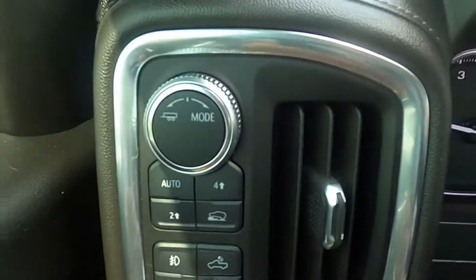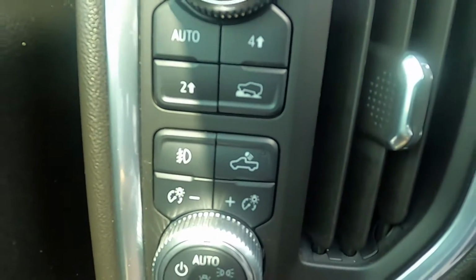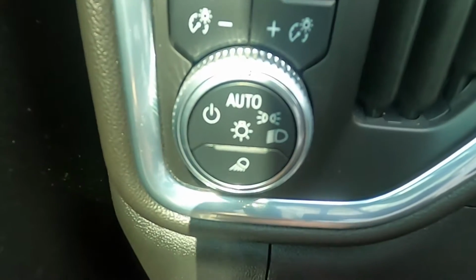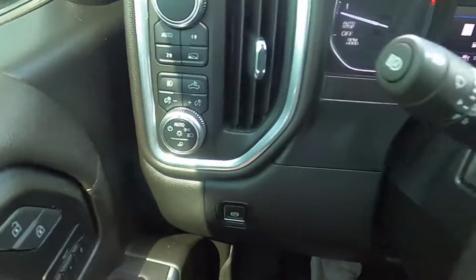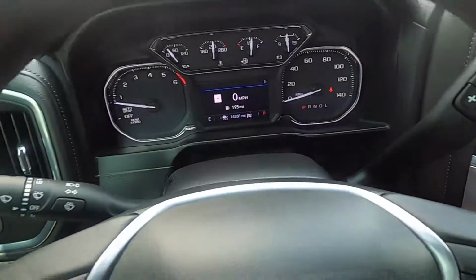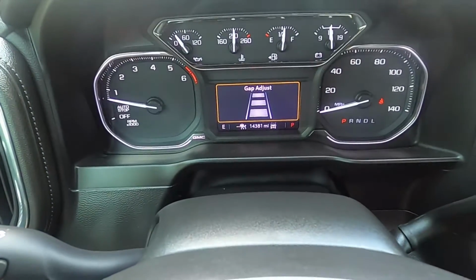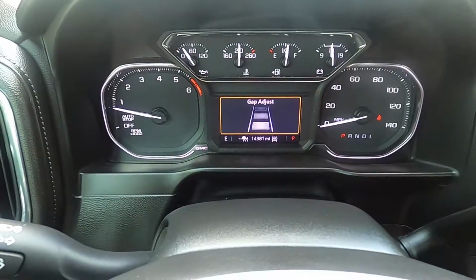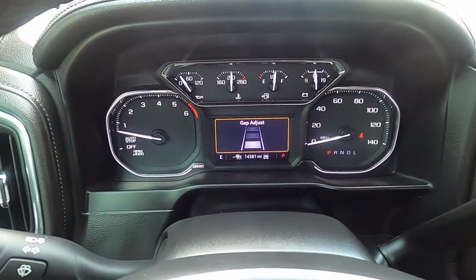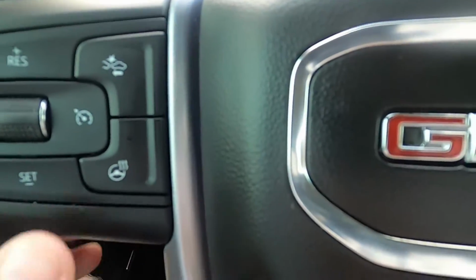We've got our trailer backup assistance. We've got our four-wheel drive options. We've got our light options as well as front and rear fog lights. And then our headlight options here. Wiper control, our gear shifter there, and then we've got our cruise control, which is actually distance pacing cruise control. It's adaptive, so it will prevent you from running into the person in front of you. Essentially, it will pace their speed at a predetermined distance. Distance is controlled by that button, which is awesome.